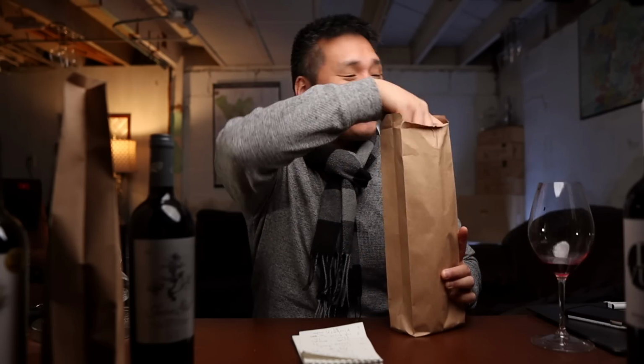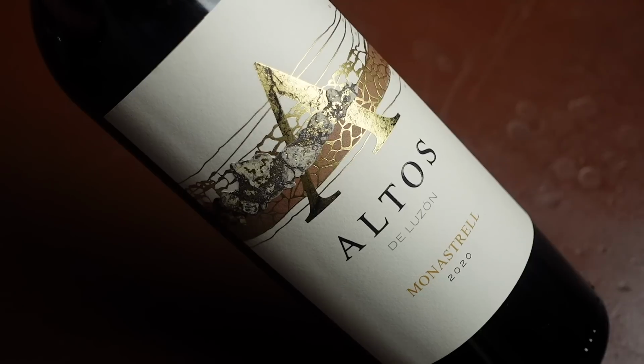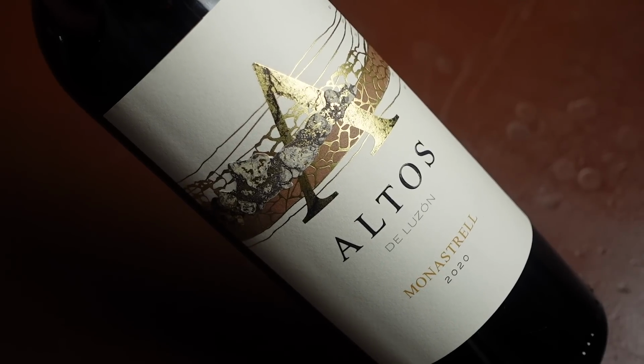Number 3, rich, dark, smooth. I think a lot of people are gonna think this is the best wine in the bunch. It's just smooth, balanced. I give it 91 points. I think this is also a buy depending on the price. This is a wine that's always good, even though they changed the label. This is the Bodegas Luzon. This is the Altos Monastrell 100%.